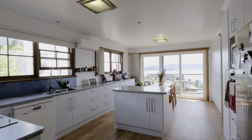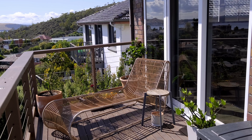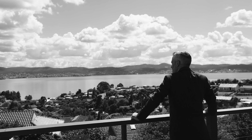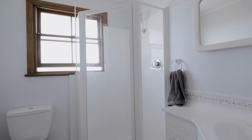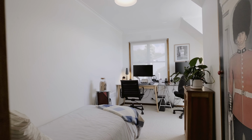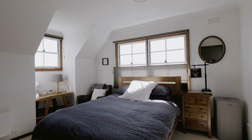The open kitchen features plenty of storage along with modern appliances and access out onto the fantastic entertaining deck, which takes full advantage of the stunning vista. We also have a spacious lounge, separate sitting room, formal dining, as well as a small bathroom on the lower floor, while upstairs is home to the main bathroom, which services three bedrooms, all with built-in robes, with the generous main enjoying the lovely outlook.